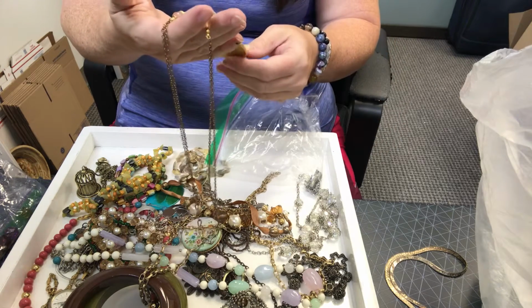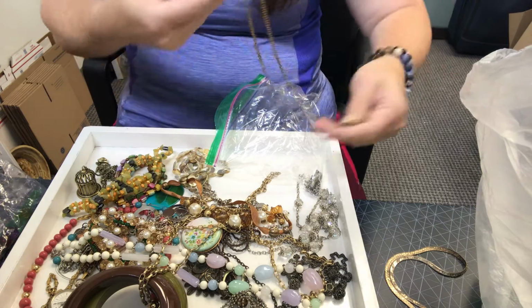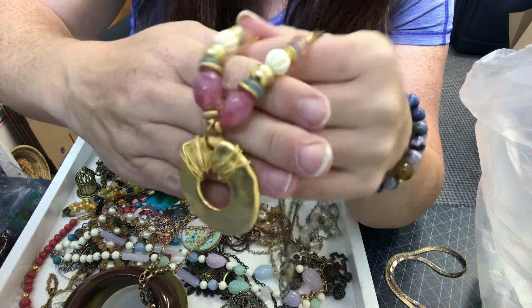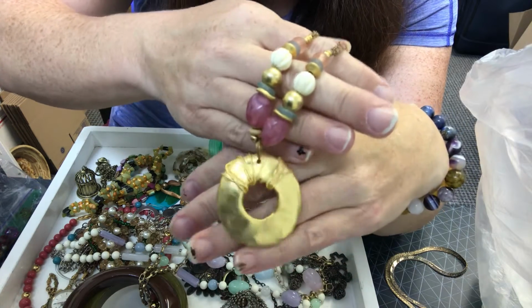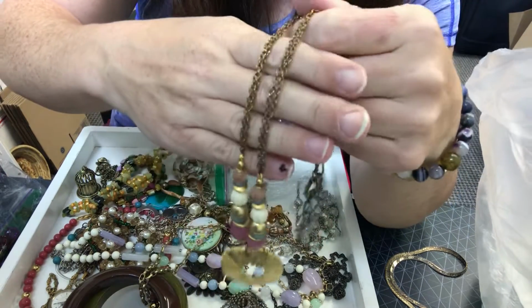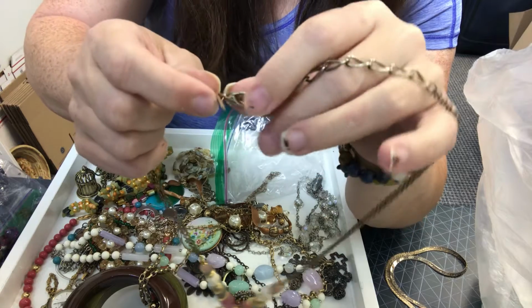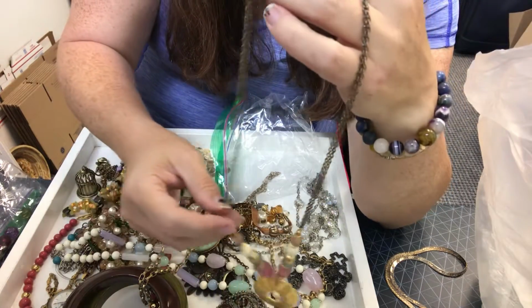What else we have here? Oh, that's neat. Oh, the chain's kind of ooky. Alright, I'll show you. It has this round donut thing, and then it's got this wire wrap around it. And it's got this acrylic and these gold bead things here, which is super cute. Oops, my finger got stuck in there. That is super cute, and it's got a double chain on it, and it comes down, it's got a little tag on it, but these chains are super yucky, but that's not a problem.